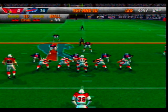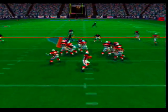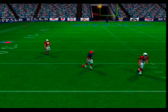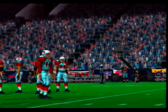The Bills line up in a 4-3. With the throw. Ooh, nearly picked off. Good timing, getting in between the ball and the receiver to save what would have been a big gain.